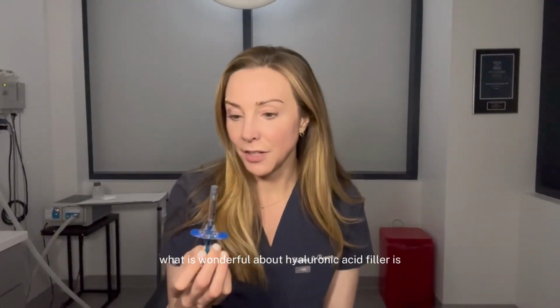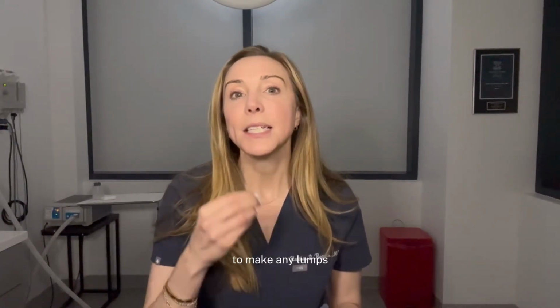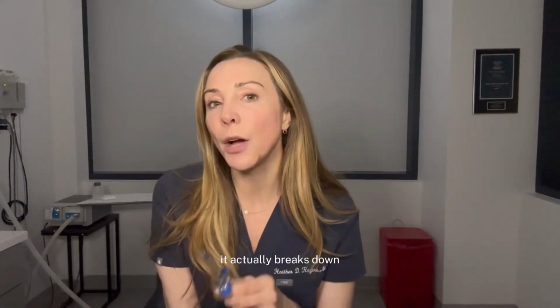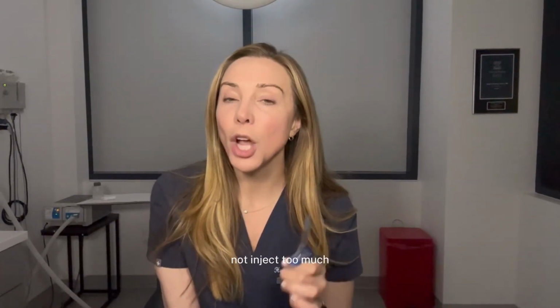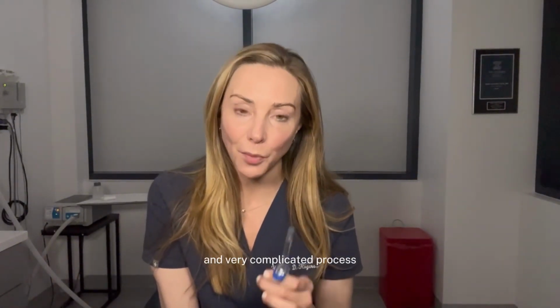We inject it in. What is wonderful about hyaluronic acid filler is it's reversible, and there's something called hyaluronidase that we can inject to make any lumps or bumps or unwanted filler go away. But that process is imperfect. You can't immediately just inject the hyaluronidase in and make only the filler go away. When you inject the antidote, it actually breaks down your body's natural hyaluronic acid as well. So the goal here is to not inject too much the first time, so we don't have to reverse it going down the road, because that can actually be a long and very complicated process.